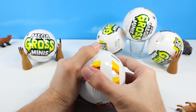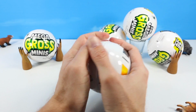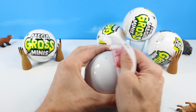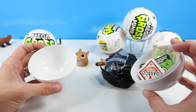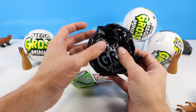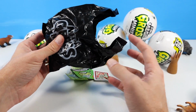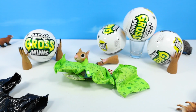But I like these. They're a little more reusable, a little easier to work with than those giant orange slices. I say this and I'm struggling to get this open. There we go. Now it's nice and smooth, and there's what we've got inside. Oh, there's a whole bunch of stuff. Is this what is causing so much unbalance? The Mega Gross Minis. Oh, it's in the trash bag. Awesome. Very Trash Pack-esque. Grocery gang.